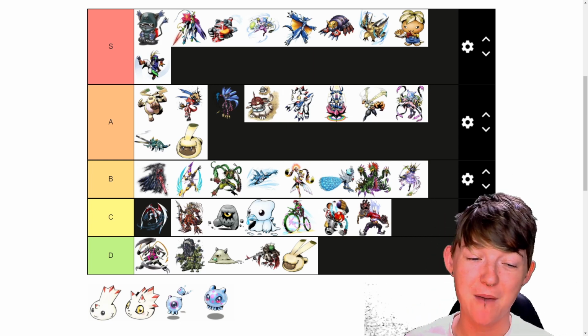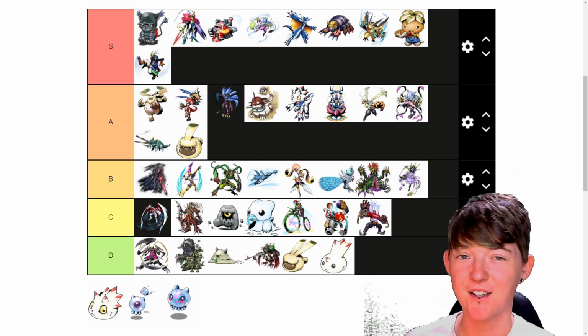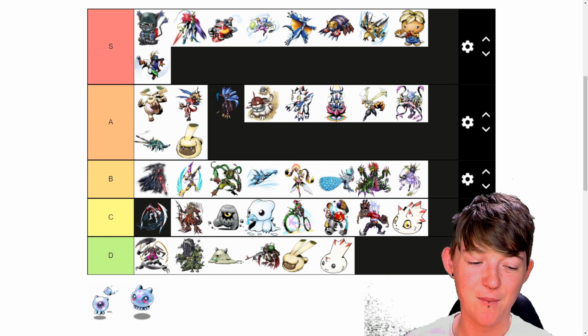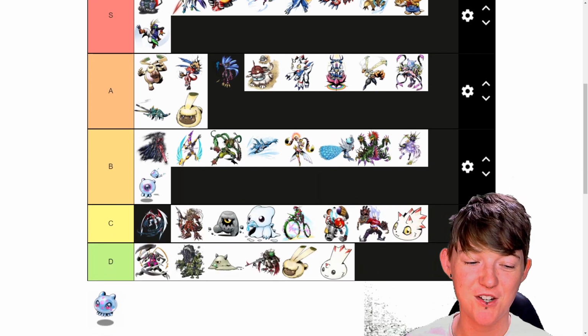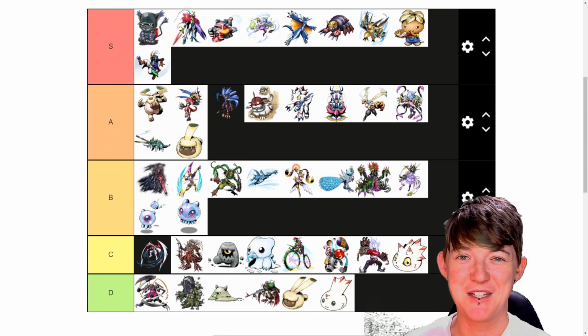And then we have Gammamon's baby 1 and baby 2. First stage, I guess D tier, kind of boring. Second stage, I guess C tier. I actually like the Jellymon's first stage and second stage. I don't know why, they're just really funny to me, even though they're more or less the same.